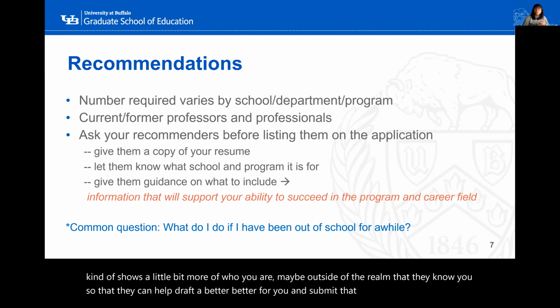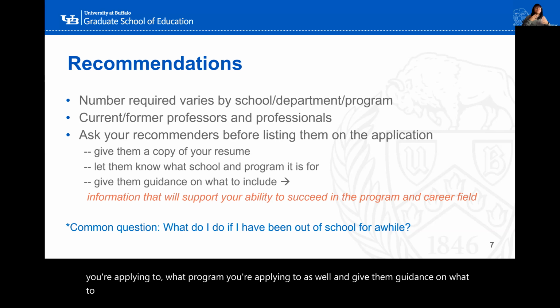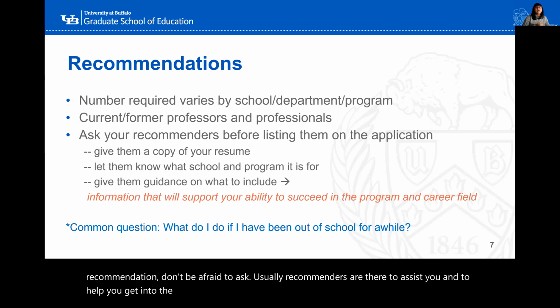Let them know what school you're applying to, what program you're applying to as well, and give them guidance on what to include. So if there's something that you specifically want in your letter of recommendation, don't be afraid to ask. Usually recommenders are there to assist you and to help you get into the program you're applying to. So they're usually willing to incorporate what you need into your letter.